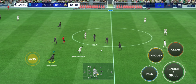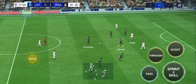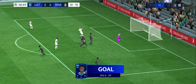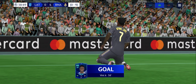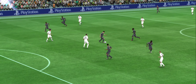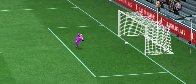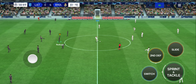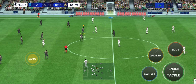Federico Valverde. Tchouaméni. Eduardo Camavinga. Well, it could be on for him here. And that's the hat-trick! Tearing apart this defence time and again, they simply can't handle him! This is looking rather comfortable for them. 3-0.